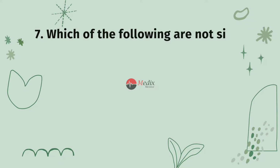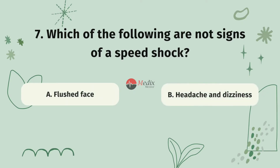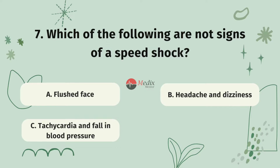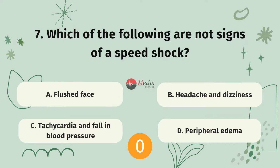Question 7. Which of the following are not signs of speed shock? Option A, flushed face. Option B, headache and dizziness. Option C, tachycardia and fall in blood pressure. Option D, peripheral edema. The correct answer is D.